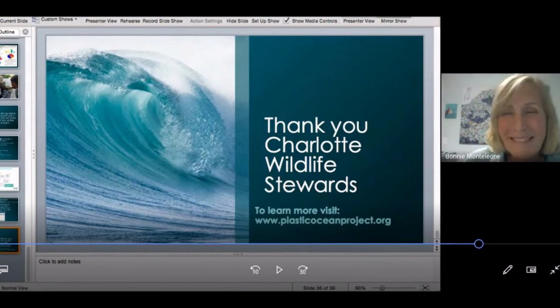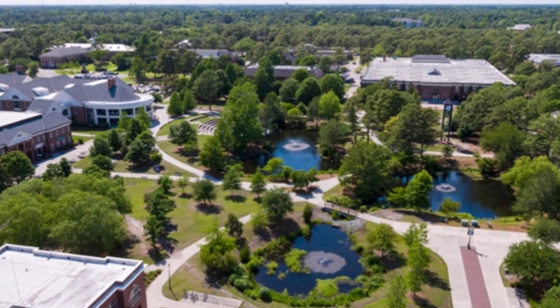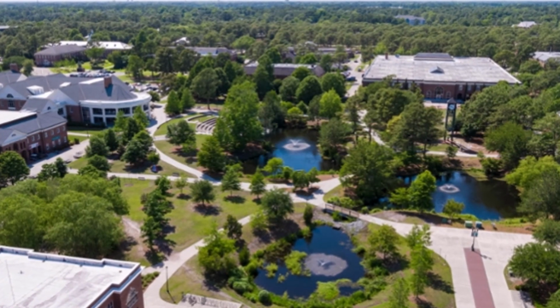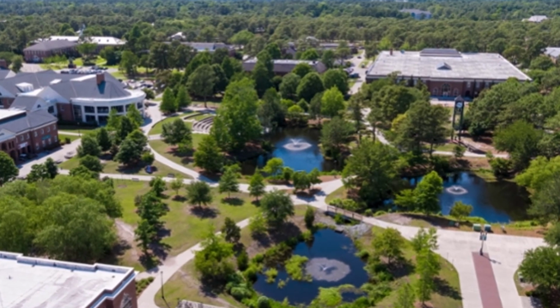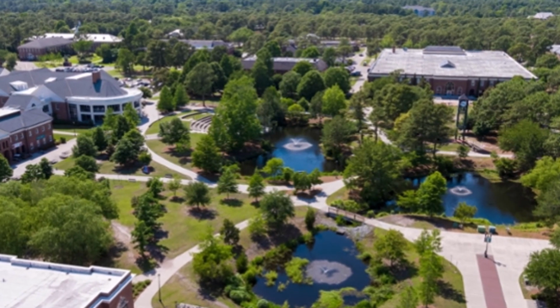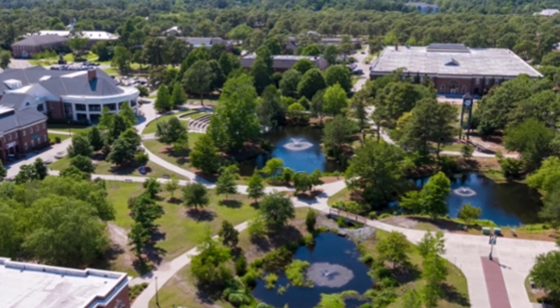But come check us out if you're ever in the Wilmington area. We would love to have visitors. All the information that we have is on posters on our walls, and then we can show you our research lab, and you'll be able to see the work we're doing with hemp, as well as other experiments, including looking for plastics in salt, in sea salt.